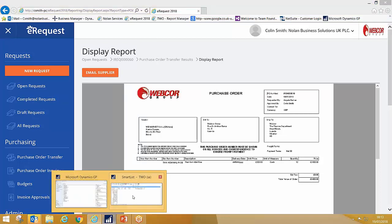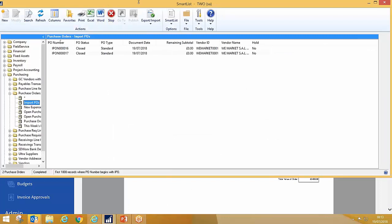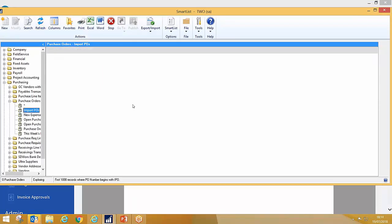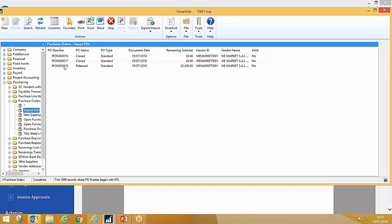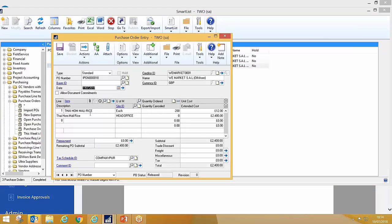So I'm going to go into Dynamics, and I've set up a smart list of all my import purchase orders. You can see I've got 2 there that are closed. If I refresh this view, it shows me my purchase order number 18. It's been released. It's on the system for £2,400. Double click on that to open up the purchase order, and here's the purchase order on the system. It's the rice. We're getting it from WE Market.